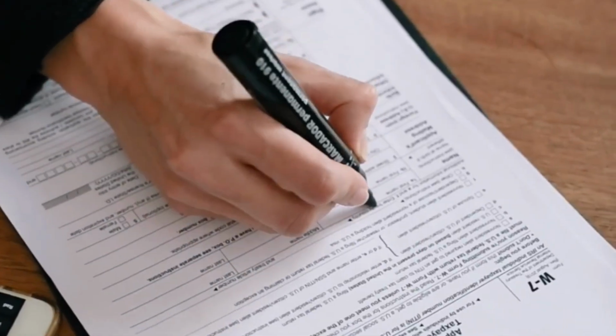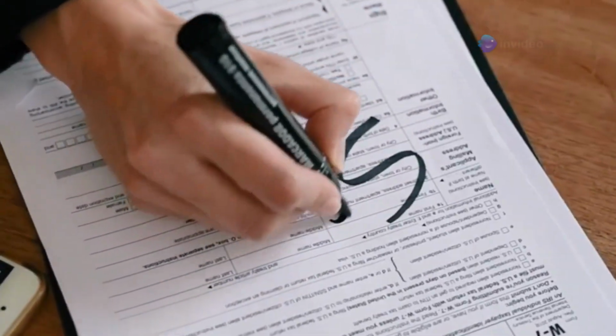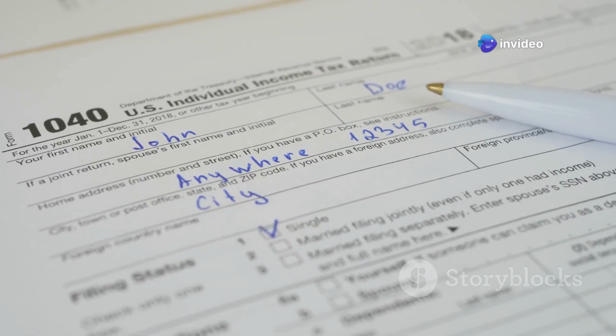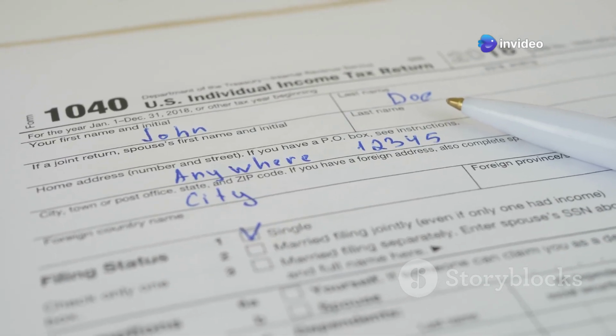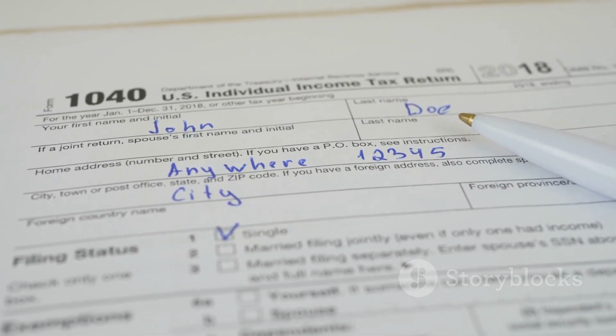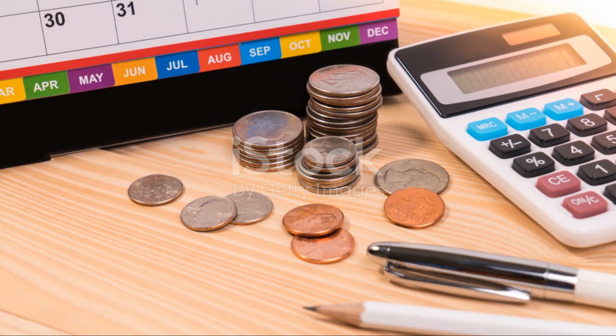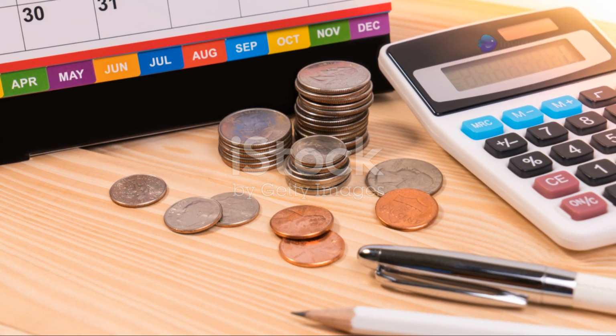Now if you're old school or just prefer the feel of pen and paper, you can always go the snail mail route. Just download Form SS4 from the IRS website, fill it out meticulously, and mail it to the address provided. However, be warned, this method takes considerably longer, about 4 to 6 weeks for processing.